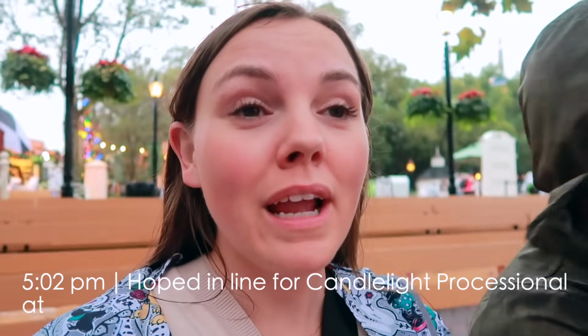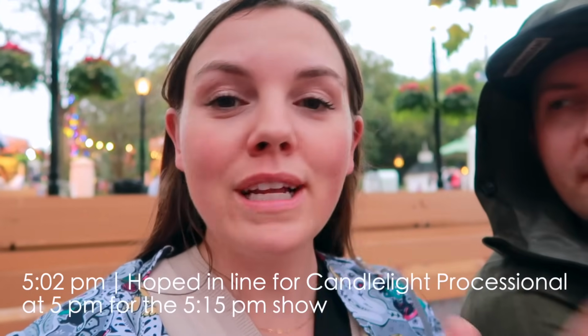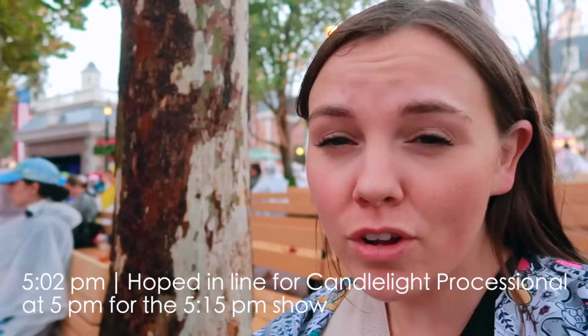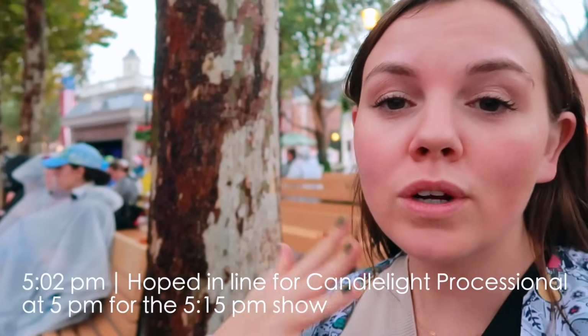So we got in line for candlelight processional at 5. They had already started letting people in, so we were able to get a seat here in the back. They let everyone in for candlelight processional for standby over towards the Italy side, and they have the back section roped off for those people. Oh my gosh, it's starting to rain again, and we're not supposed to use our umbrellas in here. Got you. So the front section is for dinner package guests, and the back section is for standby guests.